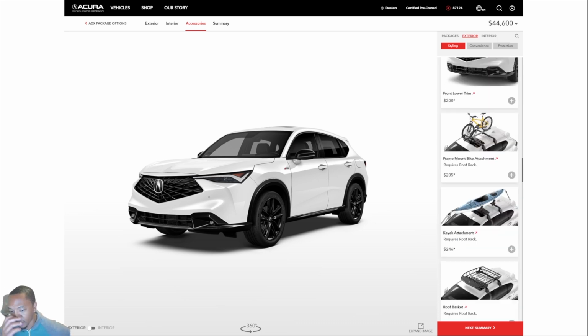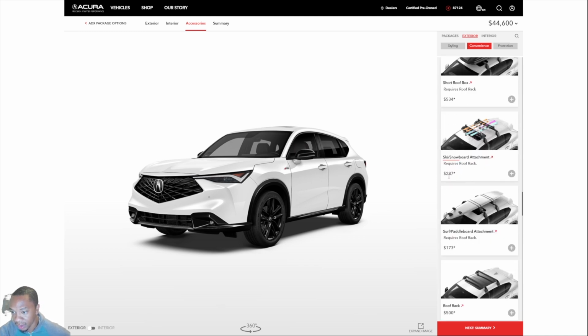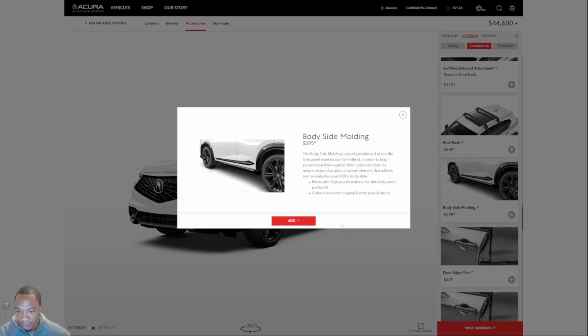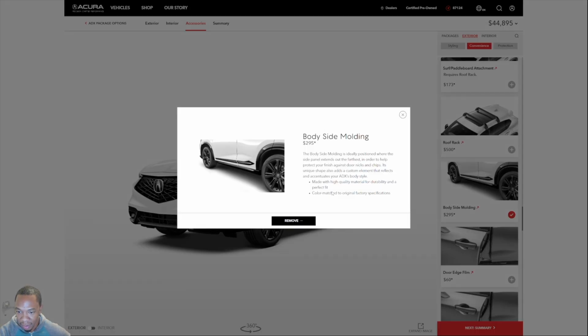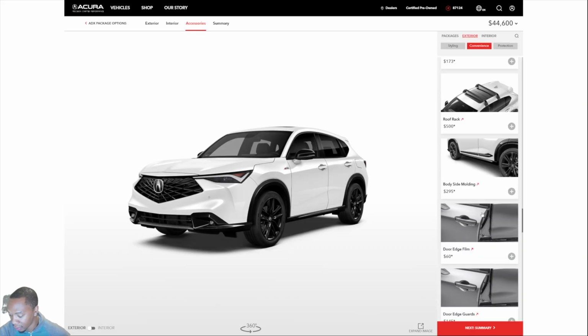Of course, you can have roof racks on your ADX, and these roof boxes are pretty spacious when you see them in person. Ski, snowboard attachment, you know, surf, paddleboard, roof racks by themselves, body side molding. They're black. Wait, why are they black? So usually body side molding is body colored. That's interesting. So let me see. Color match the original factory specifications. So, interesting. They're black. I don't think I've ever seen that before. Like a non-body color body side molding on an Acura.